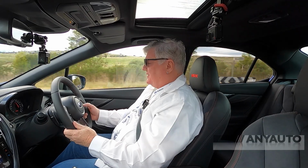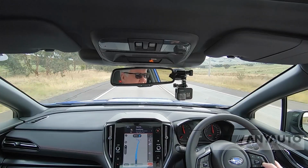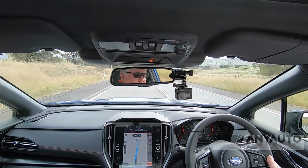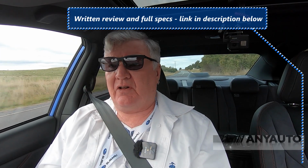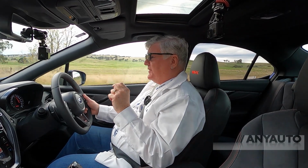And that's the other thing, this has full EyeSight. So if I now activate my cruise, this car is driving itself. So it's got all the autonomous emergency braking and the assisted steering, the lane control and the lane centering and the smart cruise control, things that you even get in base model cars. And here's the thing, you need that now to get 5 stars.